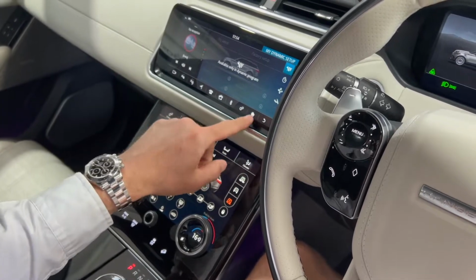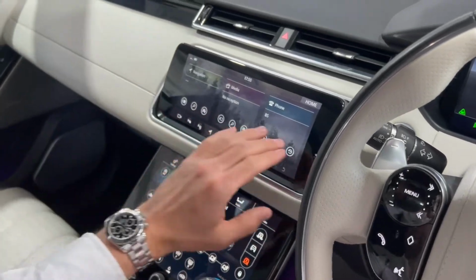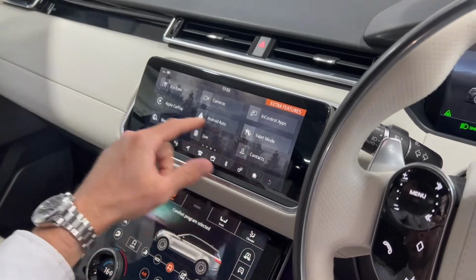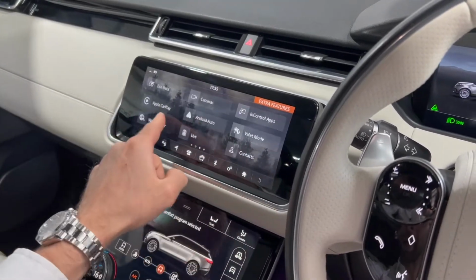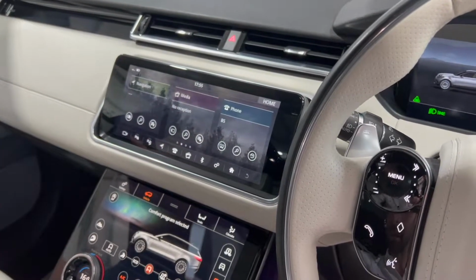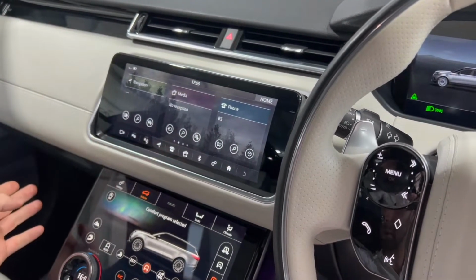And then if we go back to the system up here, everything you'd imagine up here. Apple CarPlay, Android Auto, InControl apps, everything that you would ever want up here. Obviously you've got all your normal Bluetooth functionality, your normal navigation. I personally much prefer the Apple CarPlay system when you plug in.